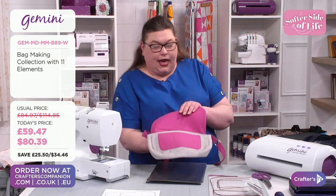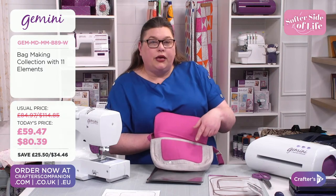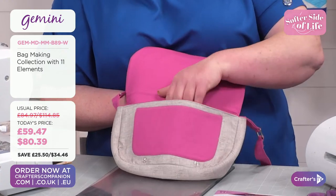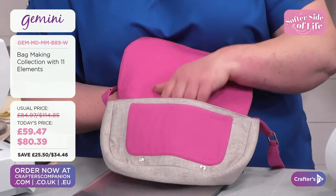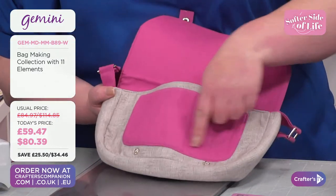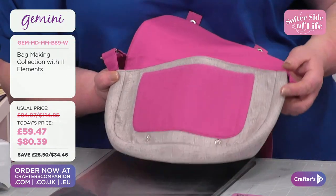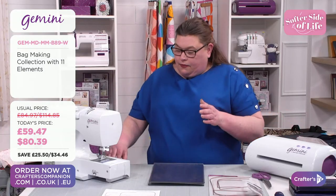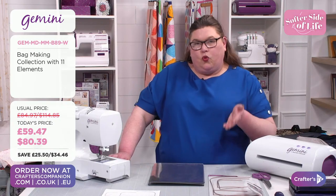On this one here, we've got a pocket on the front. Now you may choose not to put that pocket on the front. You might want to put it on the inside and have an inside pocket, or both, or put it on the back, anywhere you want. But I'm just going to show you how we're going to cut this section out, okay? And I want one in my lining and I want one in my cork.